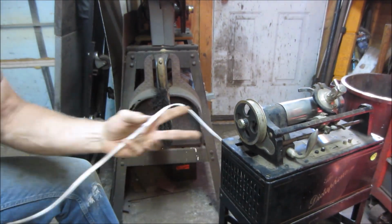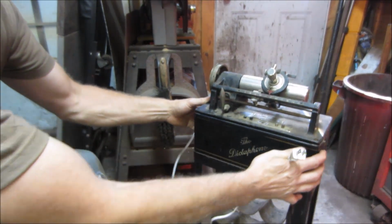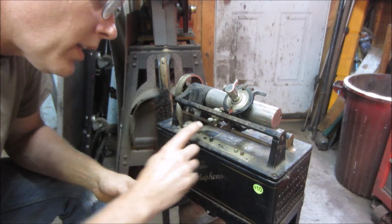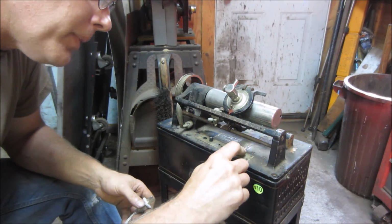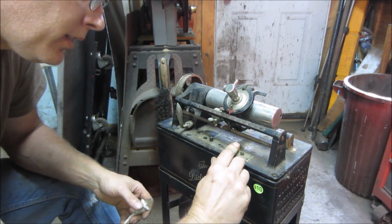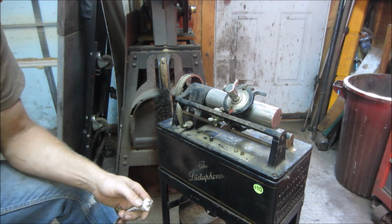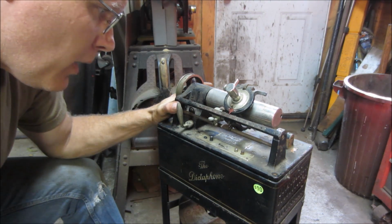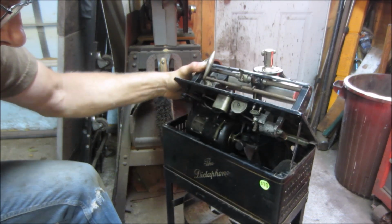We got the cord hooked up to it. Spin that around. And it's got an on-off switch there. It's got a stop and start for the cylinder. A little gummy there. Hopefully it's AC. I don't see anywhere on it where it's calling out what it is.